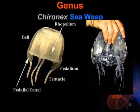Obviously, the stinging portion of them is not on their bell, because this man would not be able to hold it if that were the case. Their cnidocytes are on their tentacles and their insides.